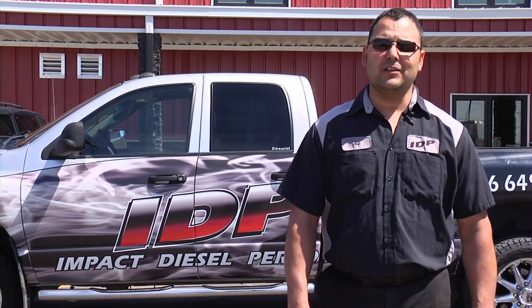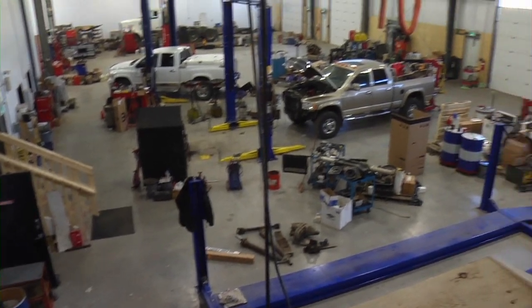I know a lot of guys that are scrambling just because their trucks are costing them more towing them back to the repair shop because of the emissions that are on there.